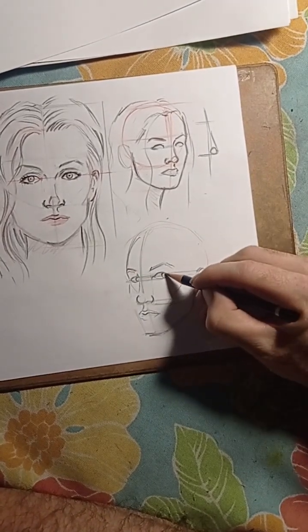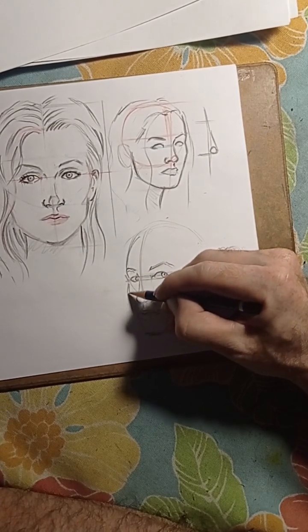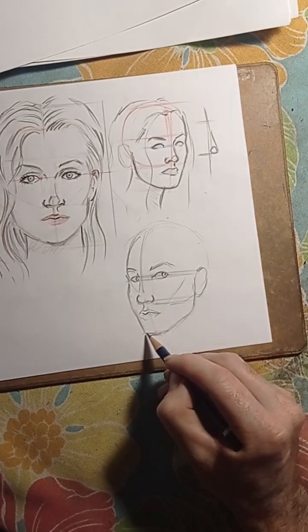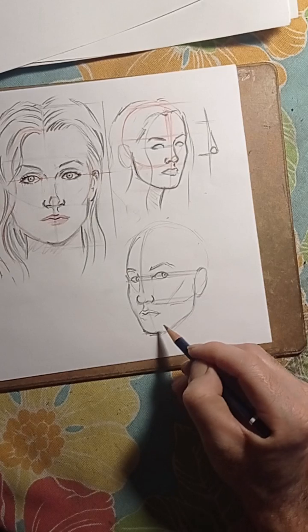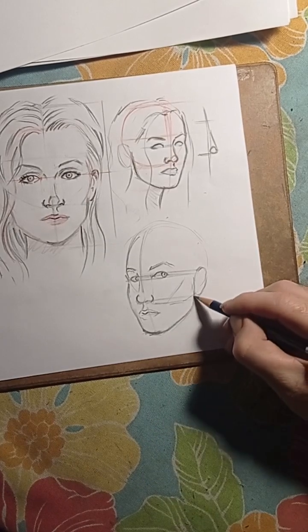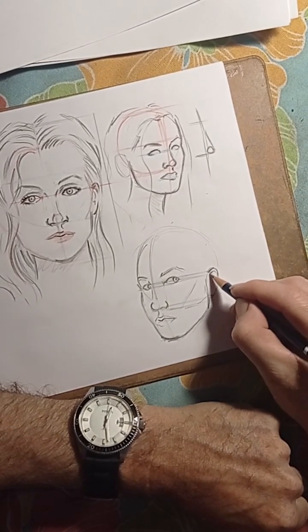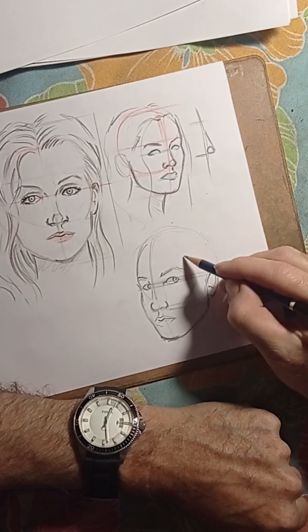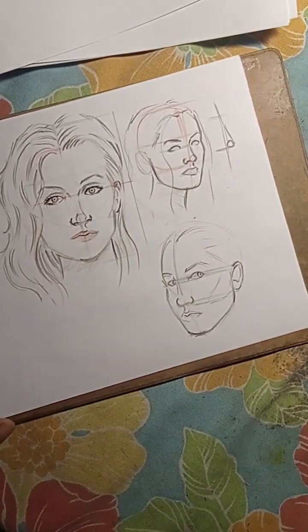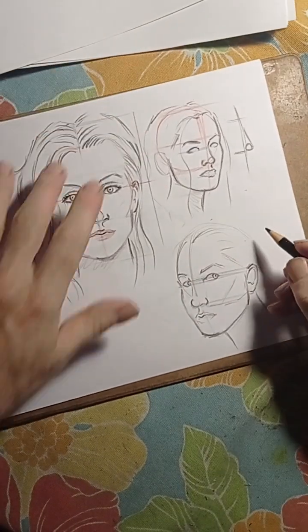Now you could go back if you want. Even though you already did the outline, you could actually do this better now. You could actually do more form, because women's faces are very rounded, so you want to fix that a little better. There you go. Then we'll do her neck, and we could fix pretty much what we did before.